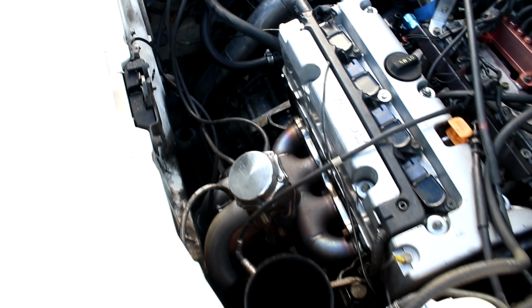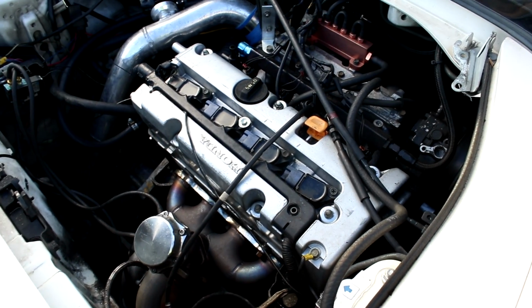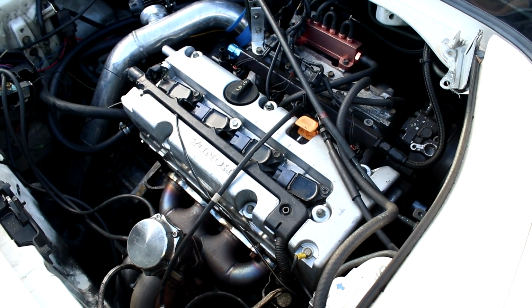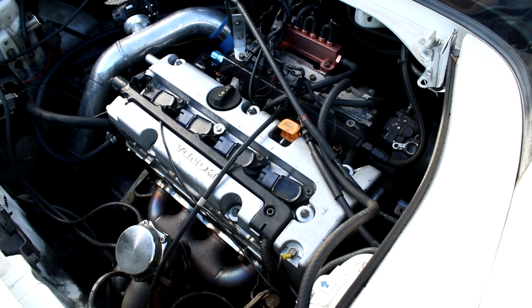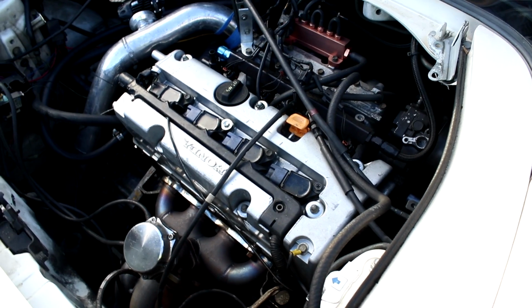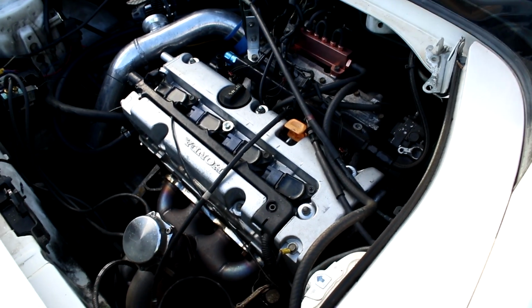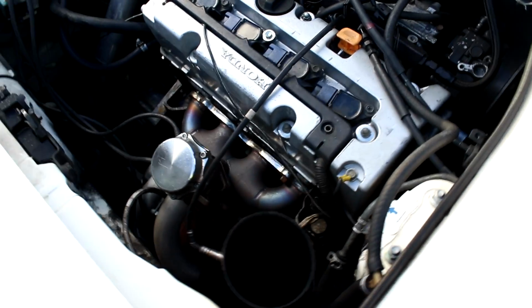So real quick, I'll go over what I have done for the turbo kit. And keep in mind, this motor is completely stock. I have not opened it up at all. It does burn quite a bit of oil because, like I said, it's just a junkyard engine, but it is holding the 450 wheel horsepower like a champ. I drive this thing all the time, and it has not once left me stranded, knock on wood. But real quick, let's go over this turbo kit.